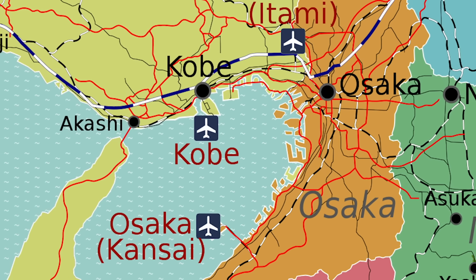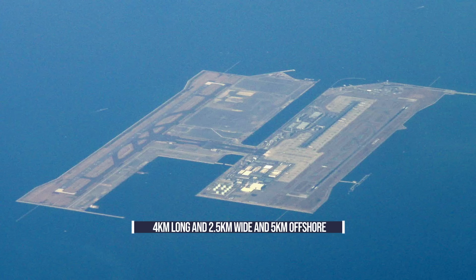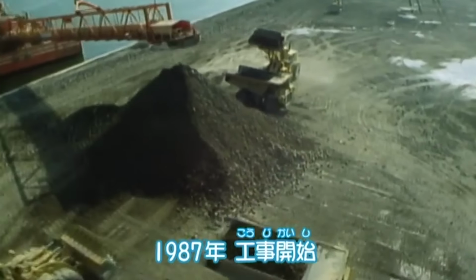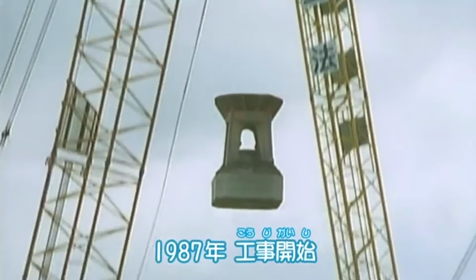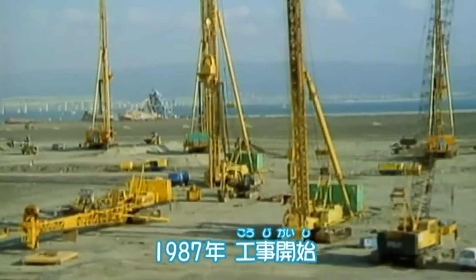Following consideration of six offshore sites by the Ministry of Transportation, a proposal was made to construct an artificial island in Osaka Bay to the south of the city. This would be 4 kilometers long, 2.5 kilometers wide, and be situated 5 kilometers offshore. The airport would require extensive, sophisticated engineering both for its construction and ensuring resistance to flooding, typhoons, and earthquakes. Approval was granted, and construction of the island began in 1987.